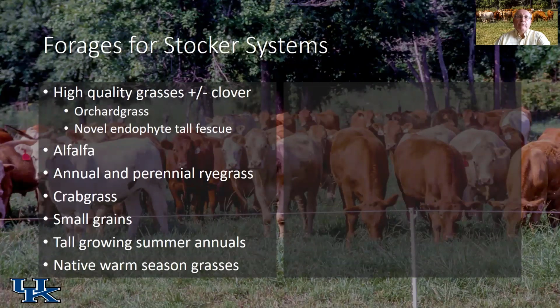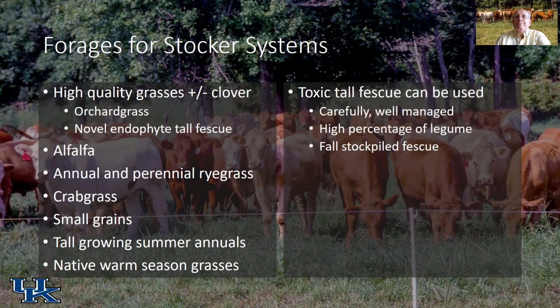Forages for stocker systems will be somewhat the same, but with a higher emphasis on quality. And by that I mean high quality grasses with and without clover, such as orchard grass or the novel endophyte tall fescues. We may use alfalfa. We may use annual and perennial ryegrass, crabgrass, small grains. We can use the tall growing summer annuals, and we can use native warm season grasses. All of these contribute very well to keeping gains high on stocker systems.